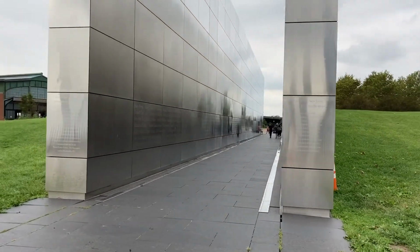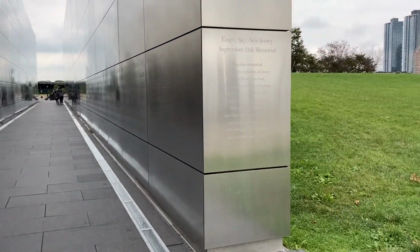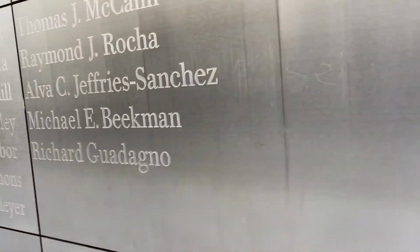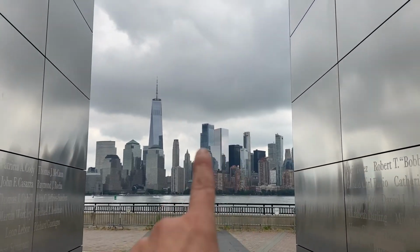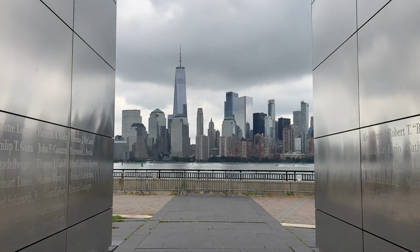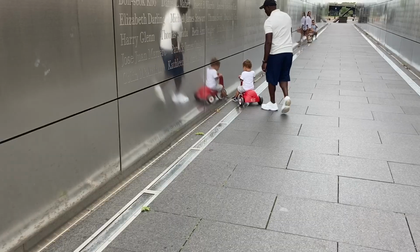Look how long it is. There's some people in here. They call it Empty Sky. This is the September 11th memorial. And here's a list of names of people who passed away. So when you look through here is where you would have seen the Twin Towers standing, and now they have an observatory tower. So that's that.